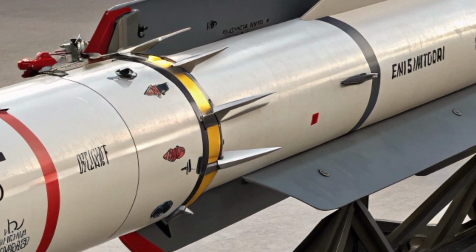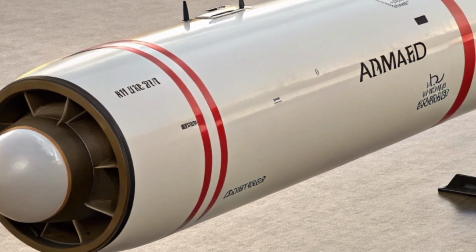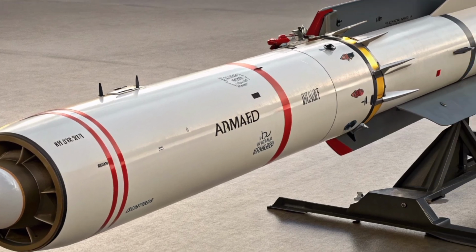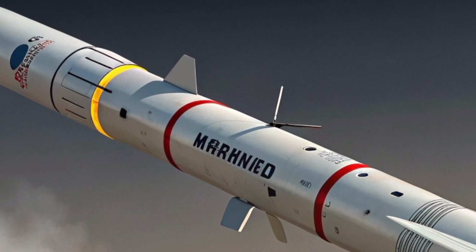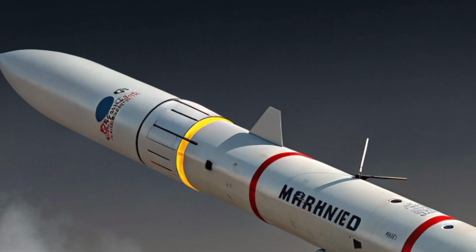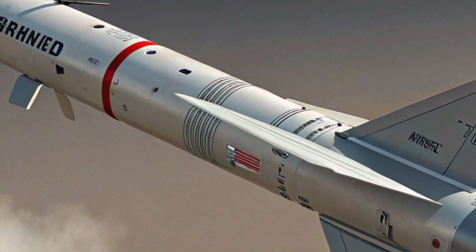Although drones and special forces are often the tools of choice, in extreme cases, cruise missiles like the Tomahawk could be deployed from U.S. Navy destroyers in the Gulf of Guinea or the Red Sea, to destroy high-value targets in remote locations, targets that are too dangerous or too politically sensitive for boots on the ground.